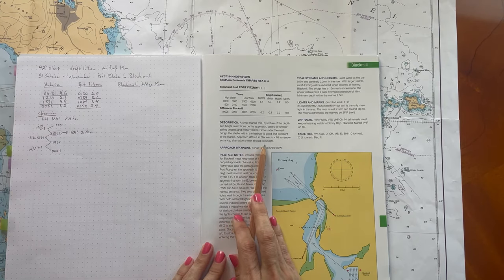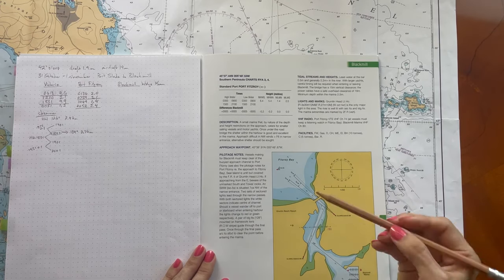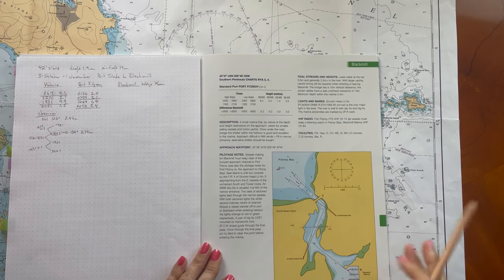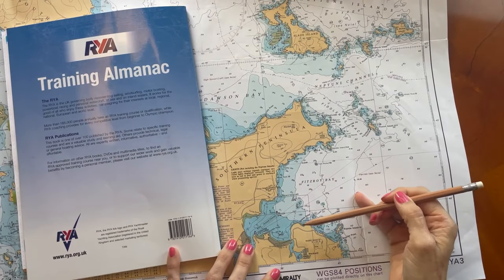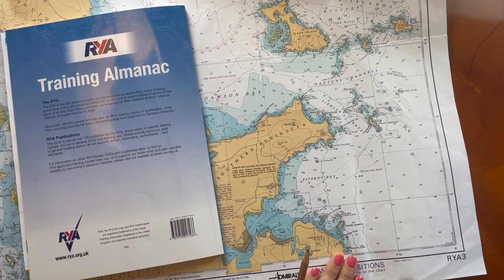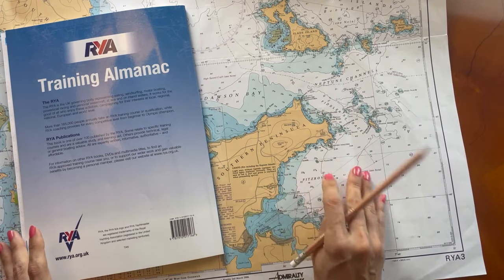Approach difficult in northwest winds above 4-6 in the narrow entrance. Alternative shelter should be sought. So that means if this is an exam question, you're going to find a good anchorage point in case of weather being adverse, so you look here for anchorages, possibly here. Watch out for these rocks that we read about. Also, you could use Beauty Bay, but keeping in mind you still have to navigate Fiddler's Race.